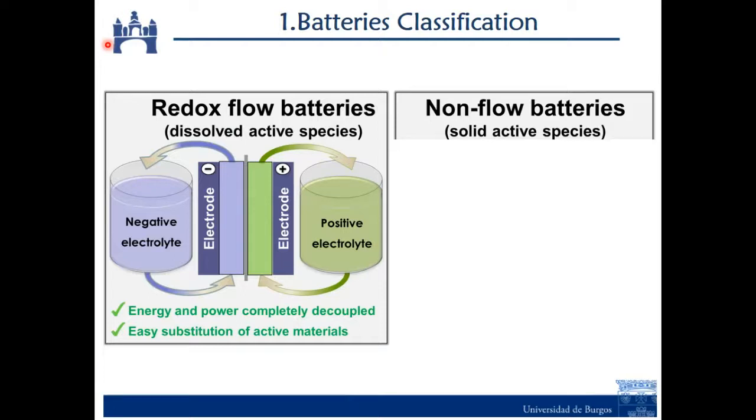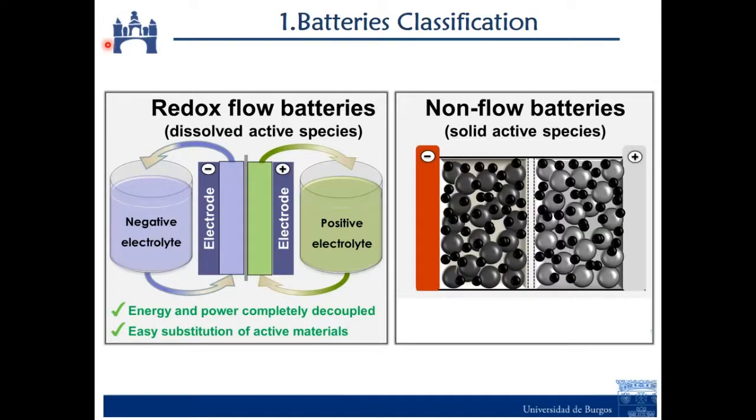On the other hand, we have the static or non-flow batteries, in which the active species are solid particles. The main advantage is that solid particles are able to store more charge, more energy per volume unit, because of the higher concentration of electroactive species. So static batteries usually have much higher energy density. Since we don't have a flow, the engineering and maintenance is much simpler.